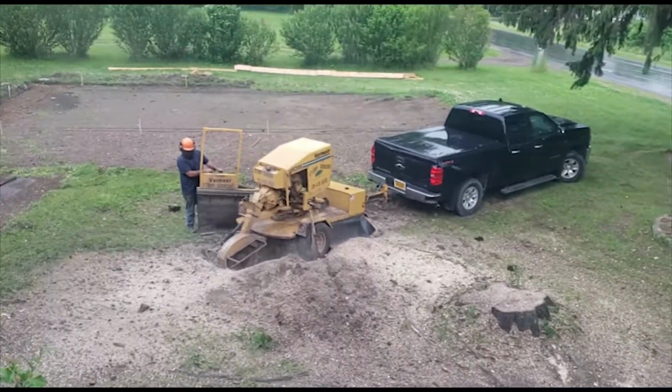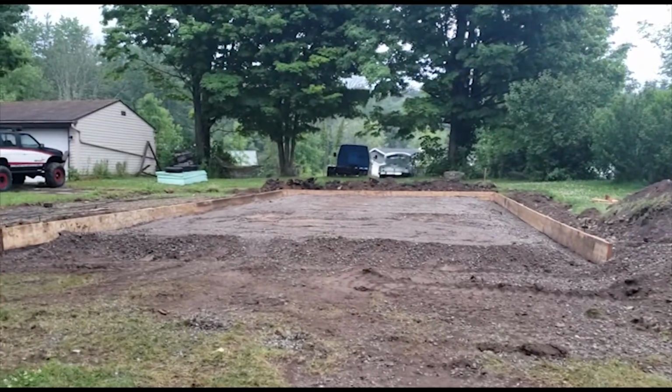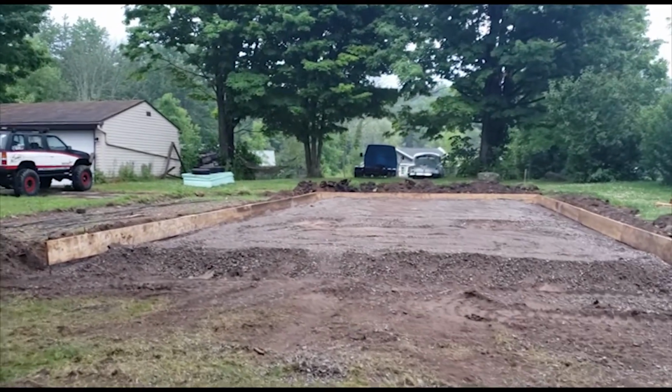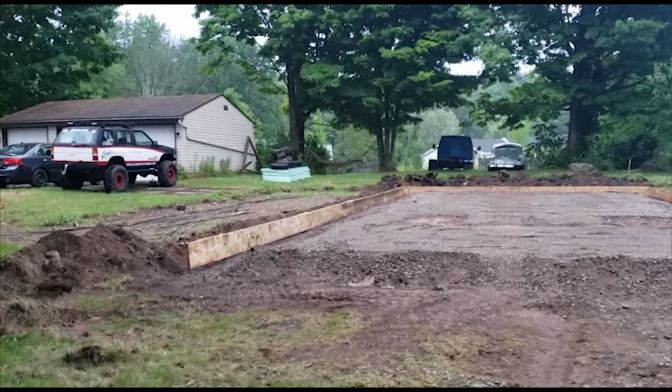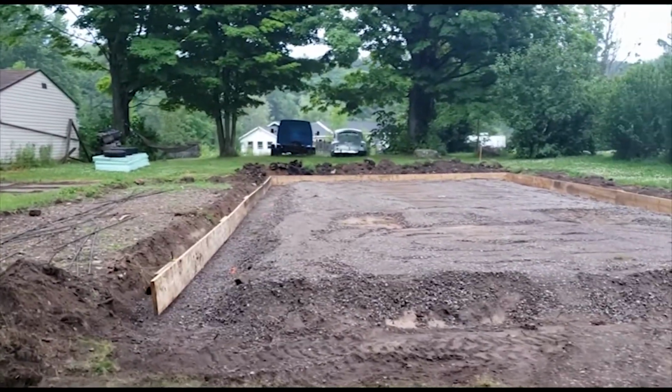Heck, this guy that's grinding the stumps is out here in the rain finishing up. I wish he would spend a little bit more time grinding, but I understand it was pouring. It was a lightning storm, and it is what it is. I'm overall very happy with the work that they did.